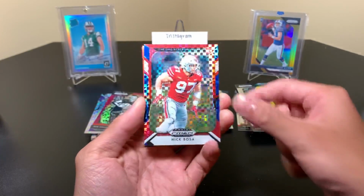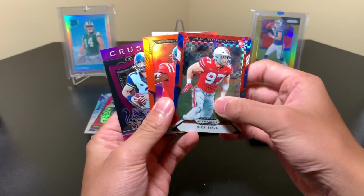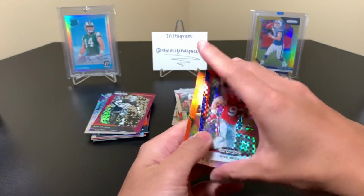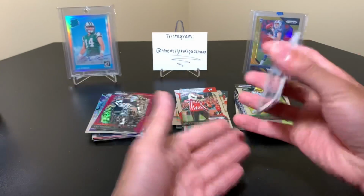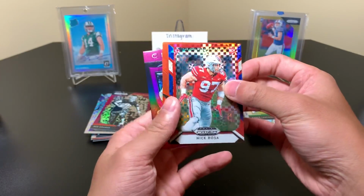If you're interested in anything other than the Bosa, anything other than these three, then they might be available. So feel free to hit me up. If you want the whole lot of everything in front of me, feel free to offer it. Definitely offer sale. And if not, I'll probably list them on eBay.